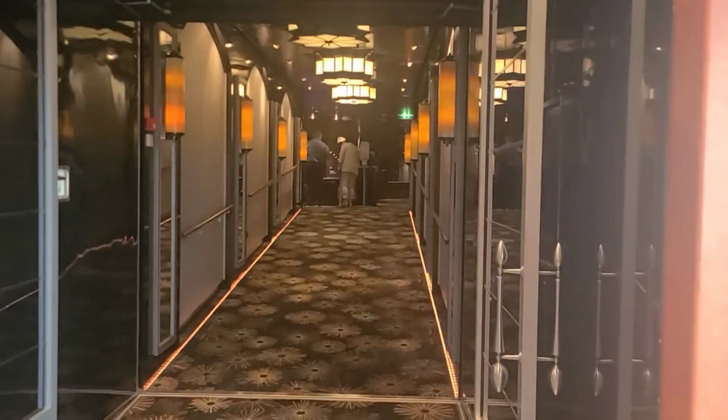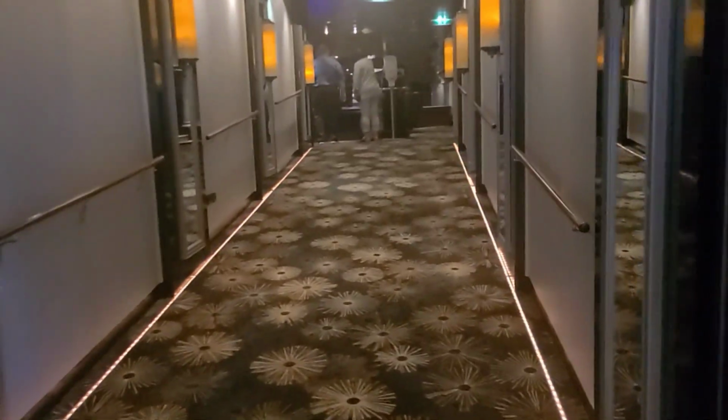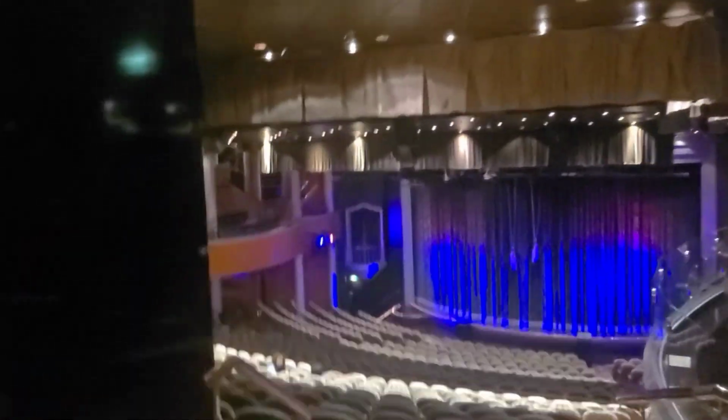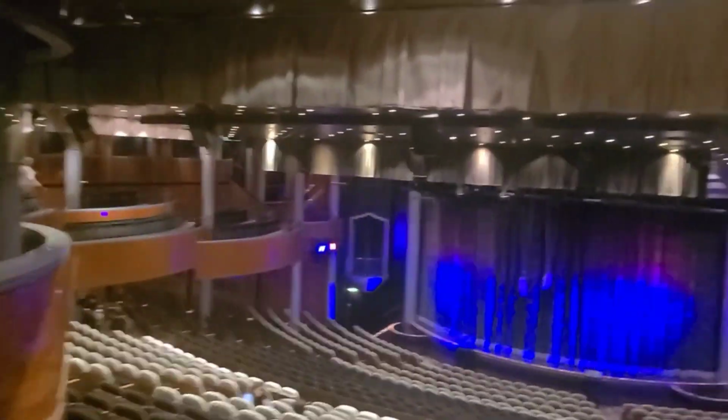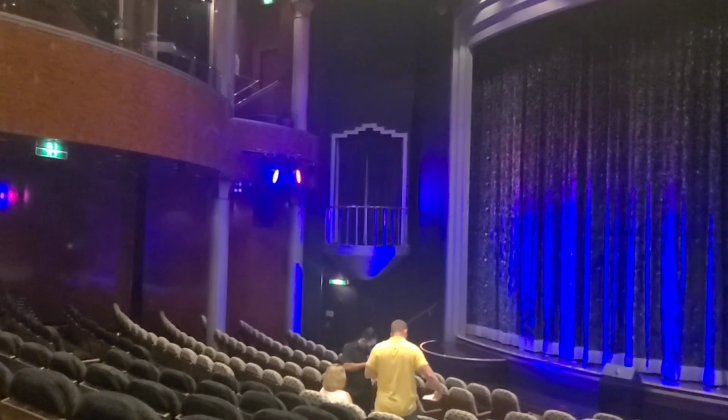The Stardust Theater is the main theater for the Norwegian Dawn, and this is where you'll see all the big stage productions, and there was one big show about 8 o'clock every night at the Stardust Theater. We're here in the Stardust Theater to see a juggling act.